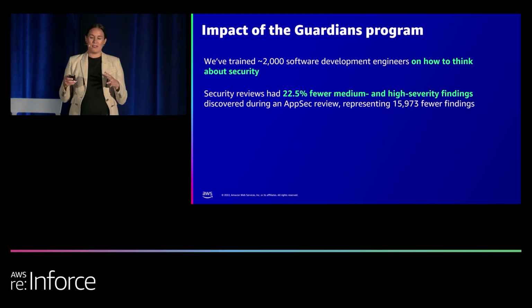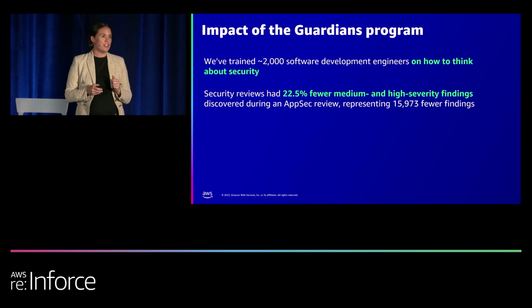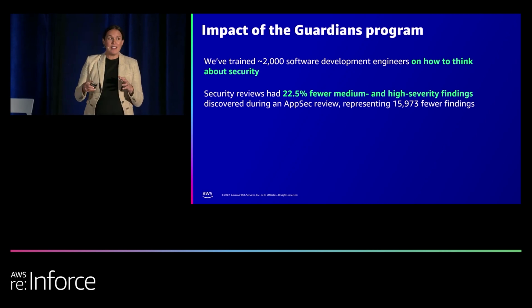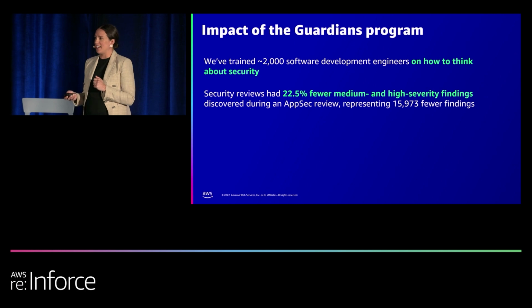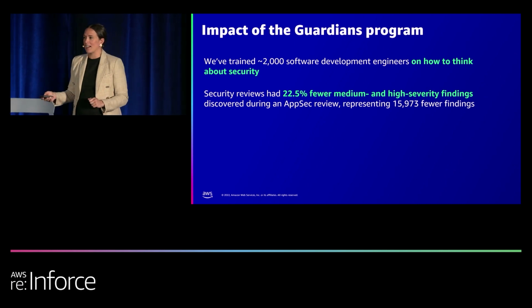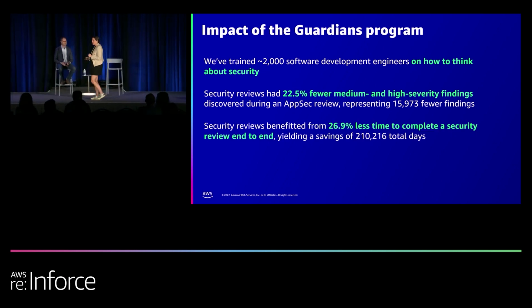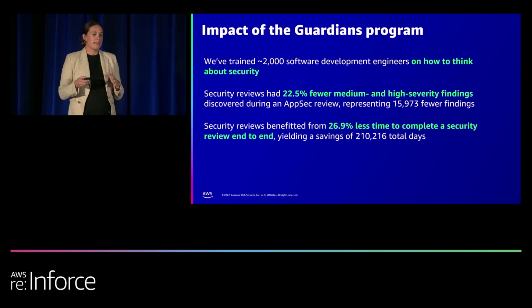One, teams that had a guardian on them, their security reviews were taking 22.5% less medium and high findings. That is a huge impact when you think at the scale at which we operate. That means that over 15,000 findings are being identified earlier on and addressed earlier on, so they're not coming up later in that process.